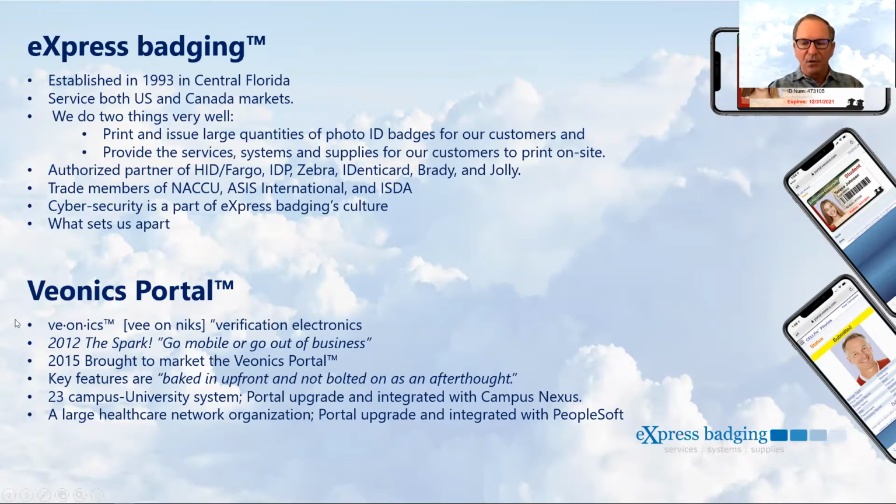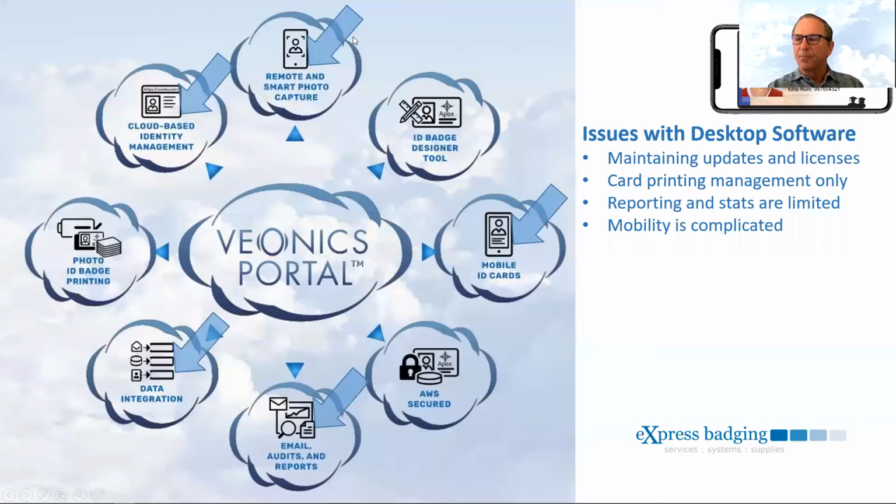So what I'd like to do is move into the features where we're going to talk about issues with desktop software. What I do not want to do is a feature dump on you. We have a lot of cool features. I love talking about it, and I could spend hours. So I'm not diving into things so I can stay within the time limit. If there are certain things you want to see, we can always do a takeaway presentation on the side if your campus would like to see this.